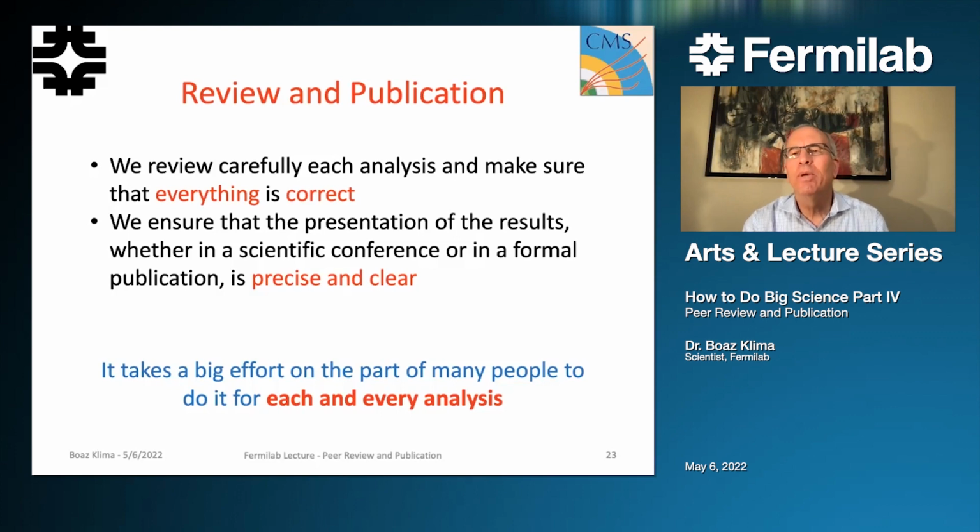Now, when you look at so many publications, you may get the impression that actually we work in an assembly line, you know, in a factory where we just produce them one after the other. That's not the case. We actually review very carefully each analysis and make sure that everything is correct. We ensure that the presentation of the results, whether in a scientific conference or in a formal publication, is precise and clear. And I hope we all understand the difference between the two. Correct means that the physics is correct. Precise and clear refers to the description.